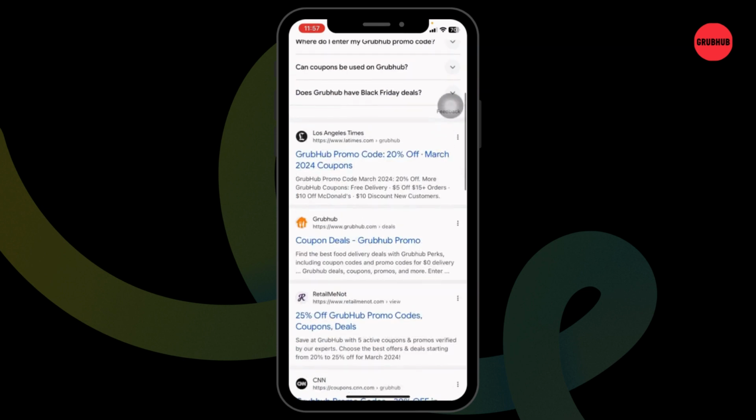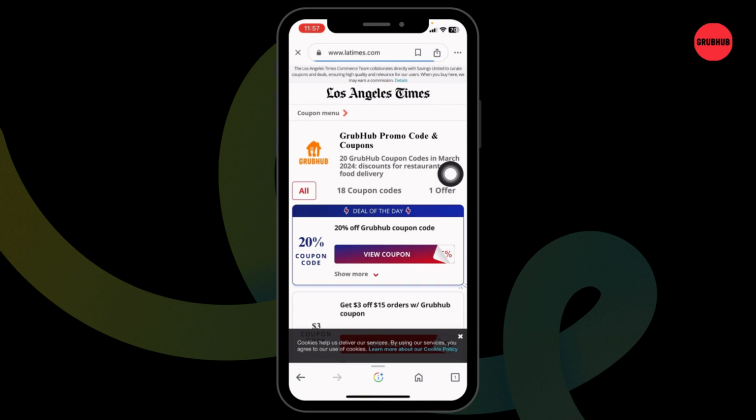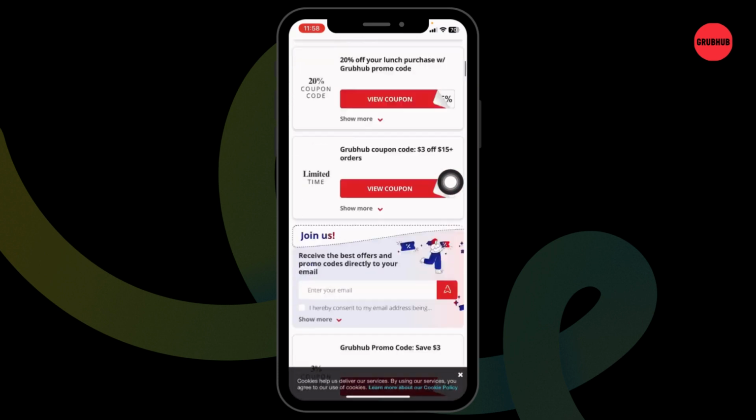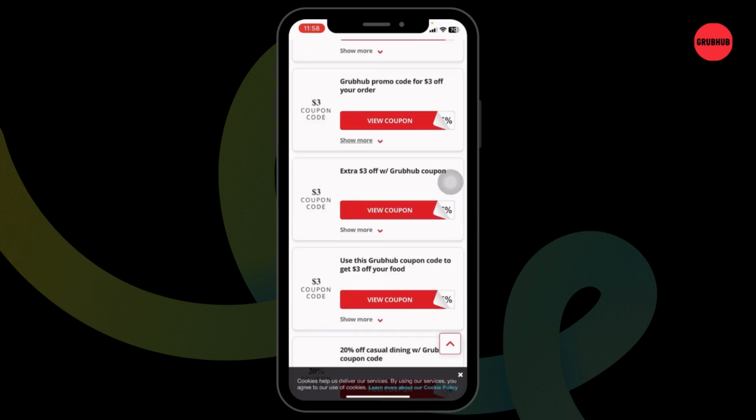For instance, I'm gonna open this one, Los Angeles. After you open it, you're gonna find great deals and offers. You can see that 20% coupon code, $30 coupon code, $7 coupon code, and many more. Head towards any of the offer that you want to use. Just go ahead and click on the option of view coupon.